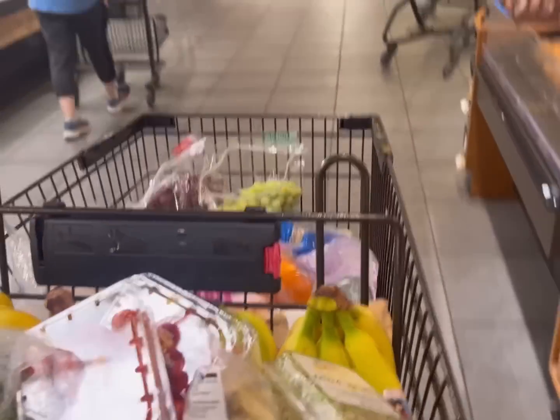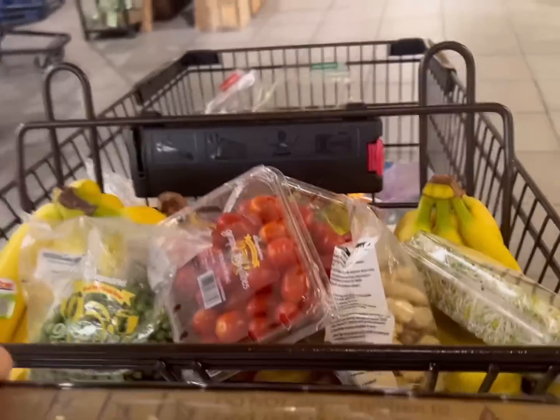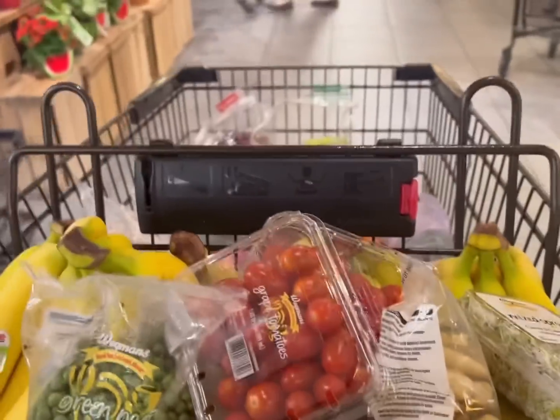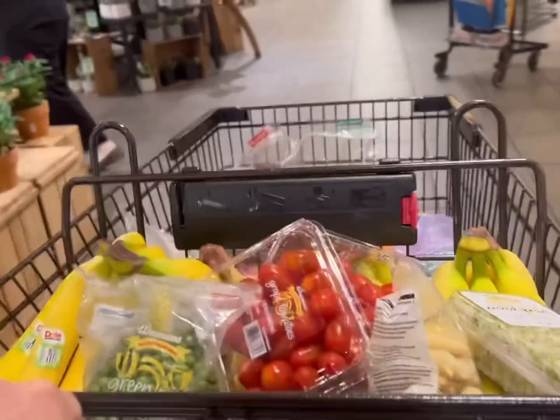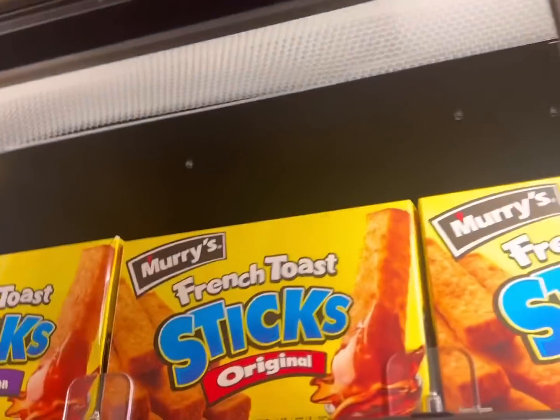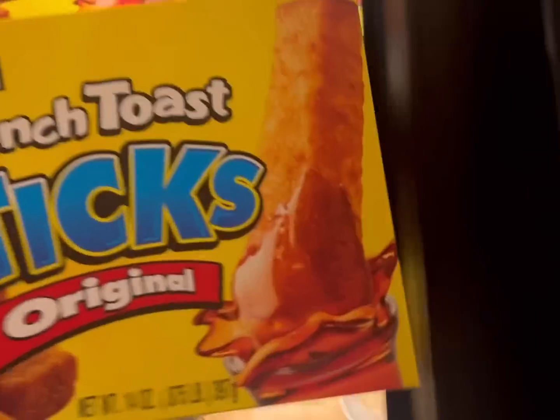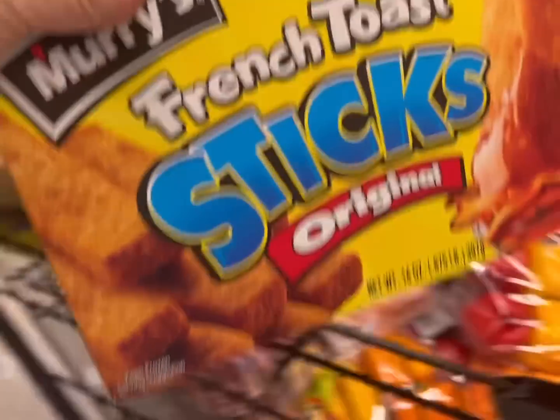My cart is pretty full. I should probably go get a 5th cart, but I think I'm just going to shove everything over and make room to go get the last of the groceries, which is the frozen stuff. Bodhi, my 5-year-old with autism, is back into his French toast sticks. Whatever food Bodhi is into, I always stock up on. So that's French toast sticks this week.